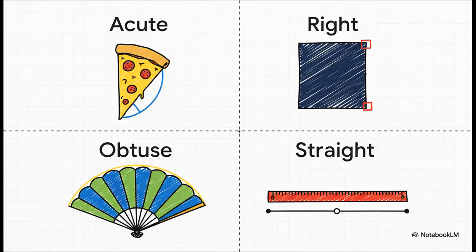Acute, the cute, sharp one, less than 90. Right, the perfect corner, always 90. Obtuse, the big, wide one, more than 90. And a straight angle is just a flat line at 180 degrees. This, right here, this is your perfect cheat sheet for the exam.